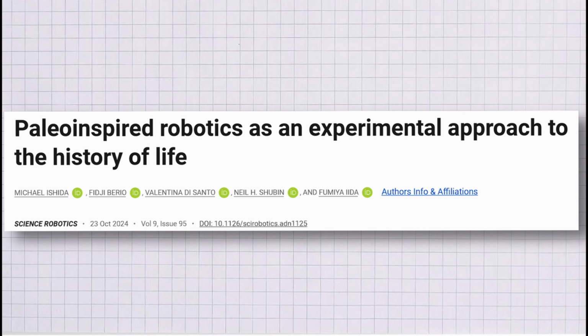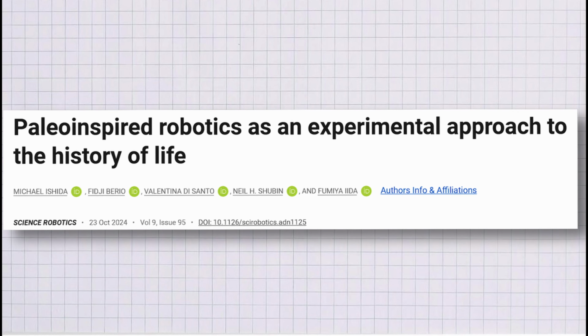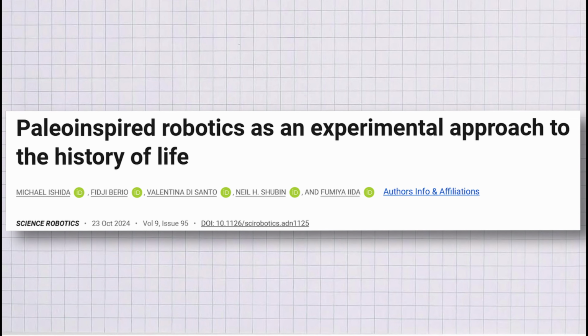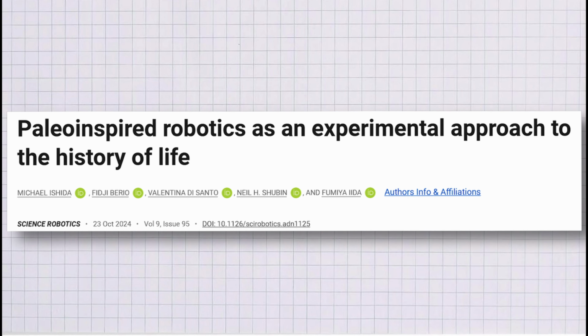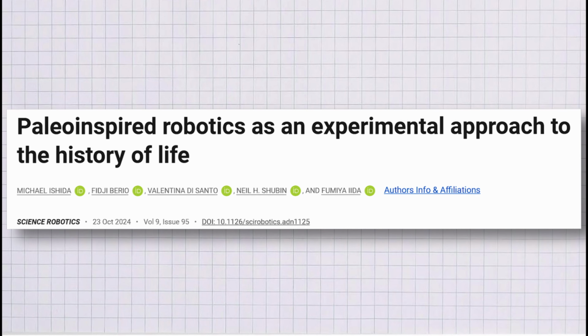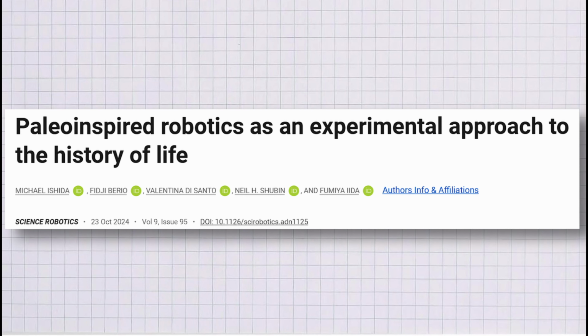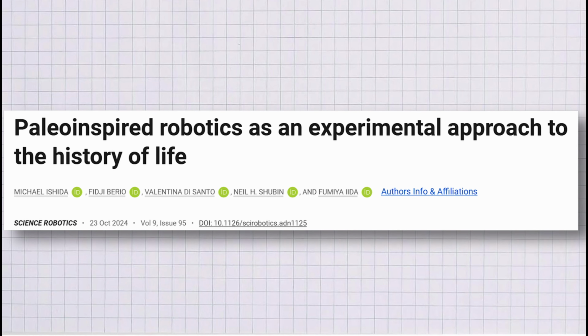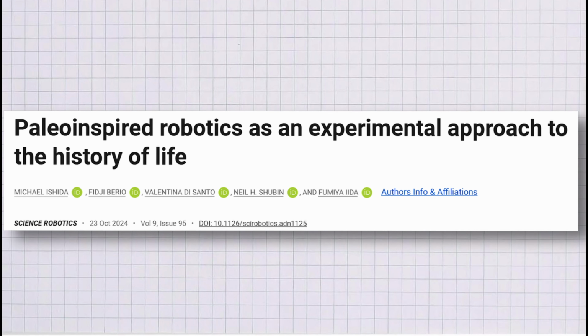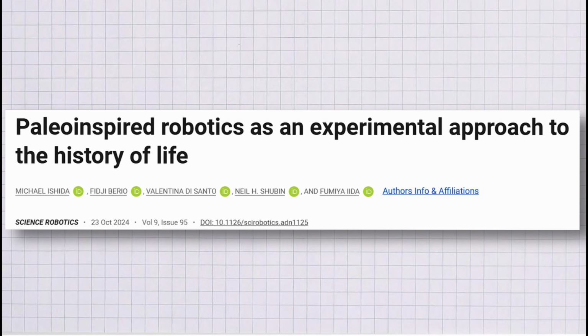I love that. It's what makes this field so captivating. We're pushing the boundaries of understanding, not just of the past, but also of what might be possible in the future. It's thrilling to think about the discoveries that await us as we continue to explore this intersection of paleontology and robotics. It feels like we're on the verge of a new era of paleontological research, where robots aren't just tools, but partners in discovery.